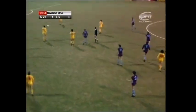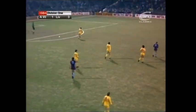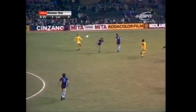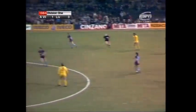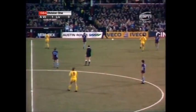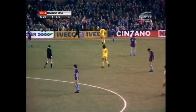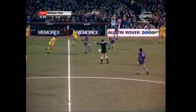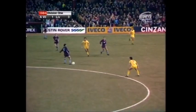Right out. And it's a lucky ground for Liverpool, there's no doubt about that. They appear to be on their way to their 8th victory in 12 league visits. Well, earlier this season, Rush got 5 in a match against Luton. And when you see him in this mood, you just wonder whether there is any team that can stop him.